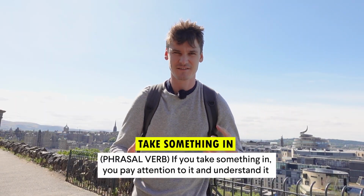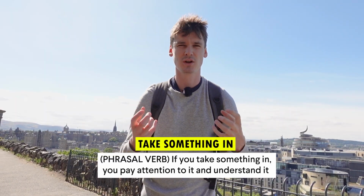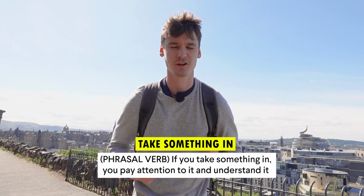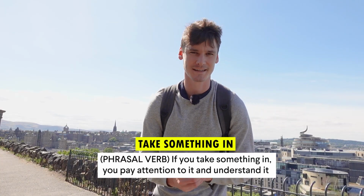So guys, here I am now at Calton Hill. Now this hill is in the city centre. It's really easy to get to and you get amazing views of Edinburgh. You can sit here and take in the city. If you take something in, it means you look at it deeply, you observe it and you try and understand it, understand its meaning and significance.